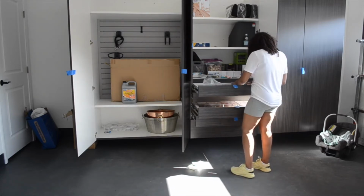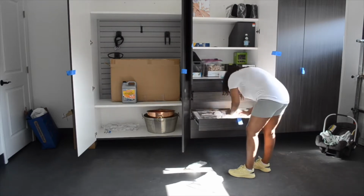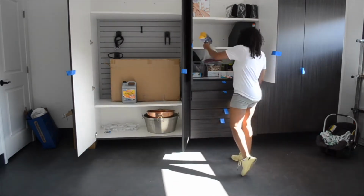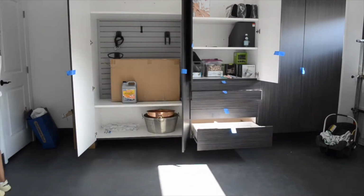And then everything on the far right, that is all of their suitcases because they do travel often. Well, not anymore with COVID, but they have been traveling years before, and hopefully when all this is over, we can all start traveling again. And so that is why all of the suitcases are on the right side.